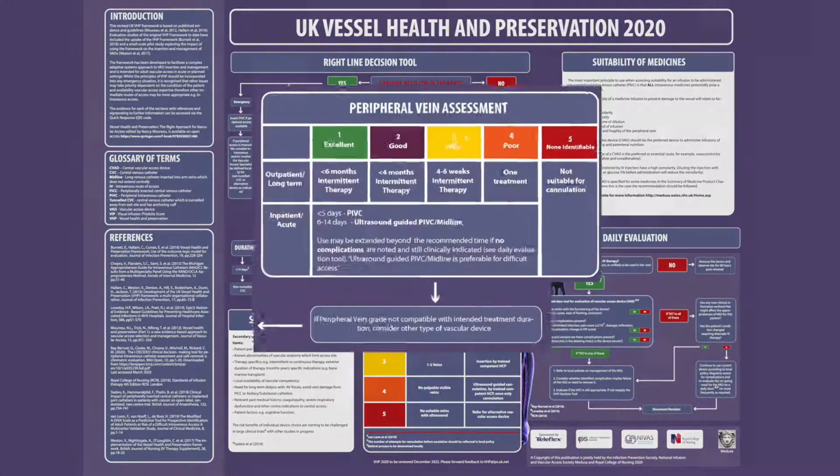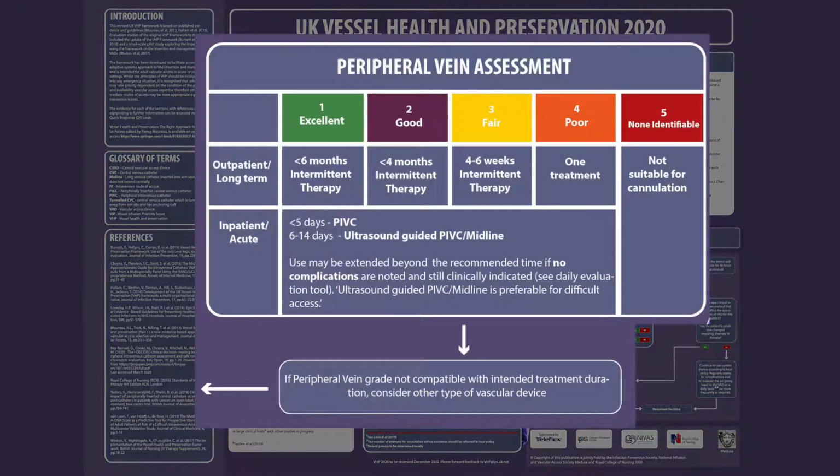This is where a thorough assessment of available veins will also guide the choice of the optimum vein in which to insert the chosen device. You can see that there are suggestions for the management of the IV access of both an inpatient and an outpatient setting, and this also acknowledges developments in vascular access where there are now many more options for extended dwell peripheral IV cannulae available on the market.